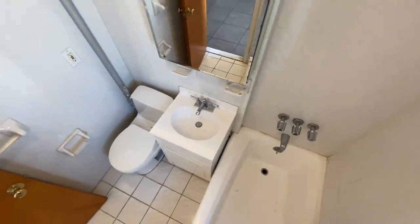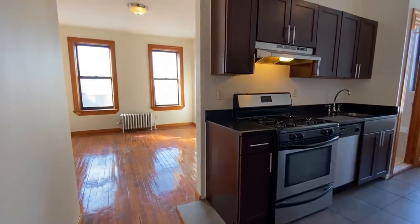Personally, I would be willing to put up with that bathroom because the kitchen and everything else here is so good for the money. But what do you think? Could you make this work?